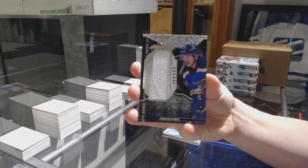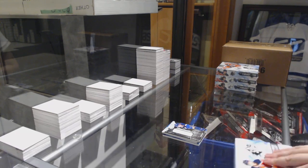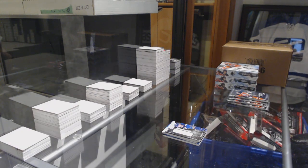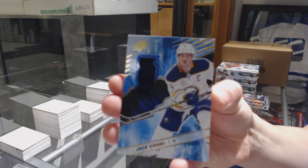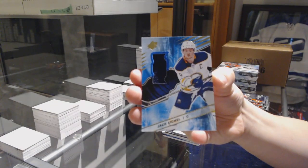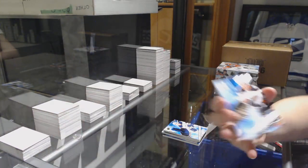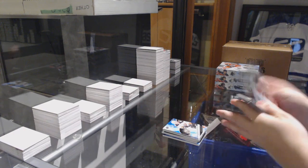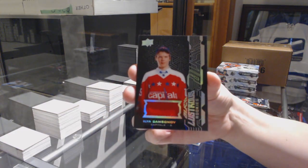And a rookie trademark relics jersey number to 199 for the St. Louis Blues, Jordan Kyrou. Jersey for the Buffalo Sabres, Jack Eichel. We've got a rookie number to 349 for the Ducks, Sam Steele. We've got a lustrous rookie jersey for the Washington Capitals, Ilya Samsonov.